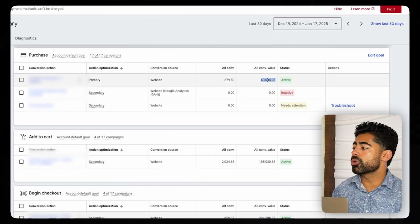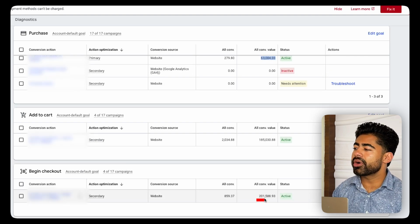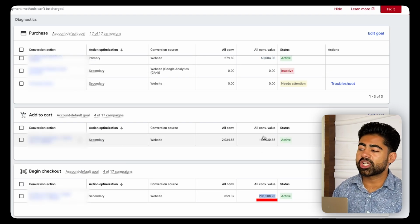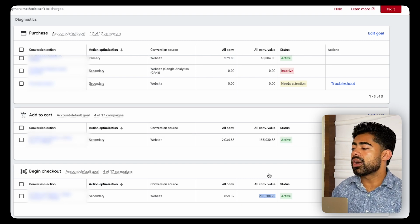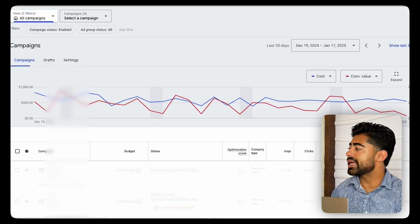And then finally, if we go to the purchase revenue number right here, we can see it's 63,000, which is about a third to maybe a quarter of what the initiate checkout value and the add to cart values are, which is supposed to be where it's at. It should be 1/3 to maybe 1/4 or even 1/5 of your initiate checkout values. These conversion tracking issues are the first and foremost thing I always check.